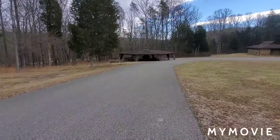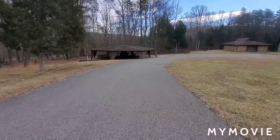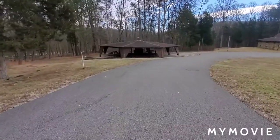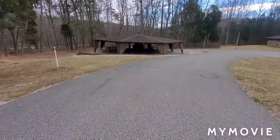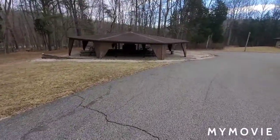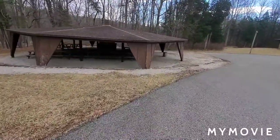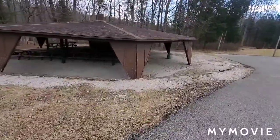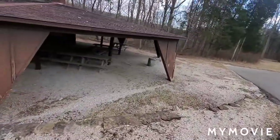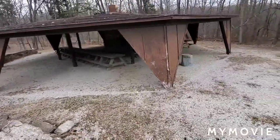But this down here is what I was wanting to show y'all today. This is a pretty neat shelter house. I guess you would call it a hexagon or octagon. Let's see, it looks like 8-sided, whatever that is. But pretty neat little shelter house with a big stone fireplace inside it. We'll walk in here and get a better look at it.